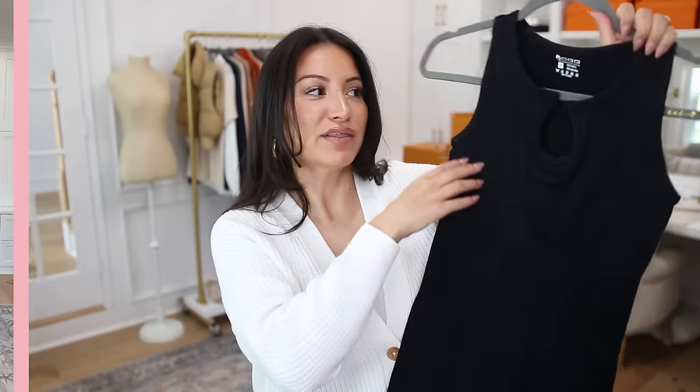And last up in this category, I don't know about you, but I love a good romper all-in-one jumper set, especially the ones that are a little bit more athletic. This one is so cute. I bought a couple of them from Amazon. If you guys have been around for a while, you've seen them.